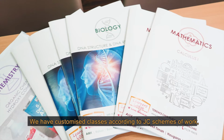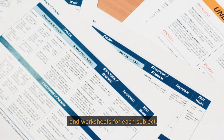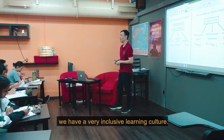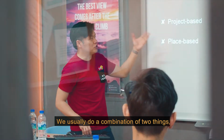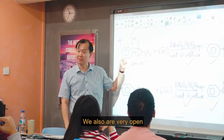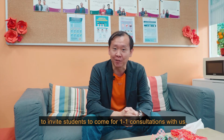We have customized classes according to JC's scheme of work and worksheets for each subject. In Learners Lodge, we have a very inclusive learning culture. We have a strong team of teachers who are very dedicated and very professional. We usually do a combination of two things, content teaching as well as skills practice. We also are very open to invite students to come for one-to-one consultation with us.